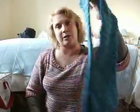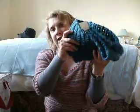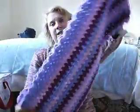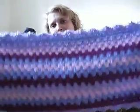Oh, and another one of those. I bought 2 balls of this, and I managed to get 2 of those, and I've got a little bit left over. And when I've got enough left over of a certain make of yarn, then I'll do a granny square blanket. Another scarf, but this one's more like a wrap, so it's in shades of purples.